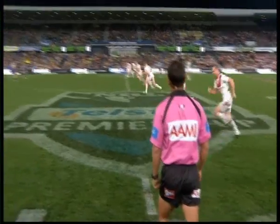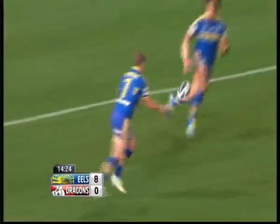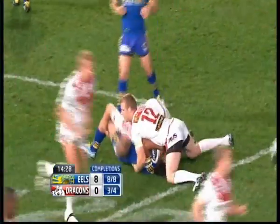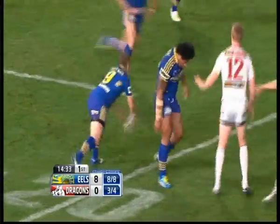The pressure does to teams. We'll see how they go coming from behind the Dragons. Soward's kick, fielded by Robson. Moy went back with the first carry to the 20-metre line, met by Ben Cray.